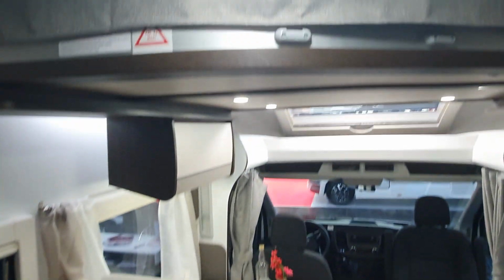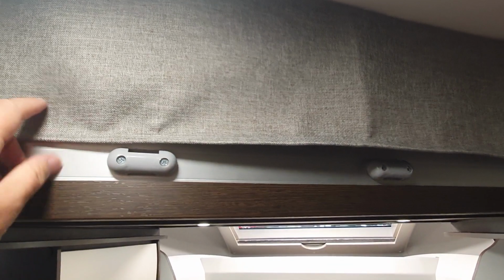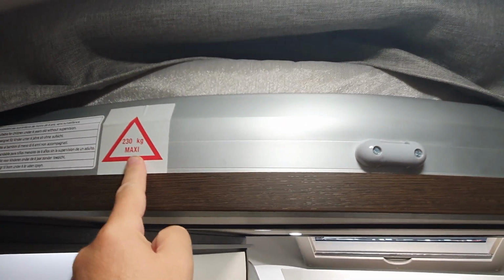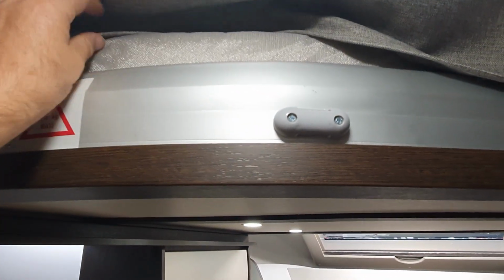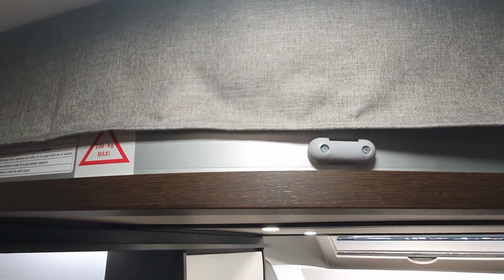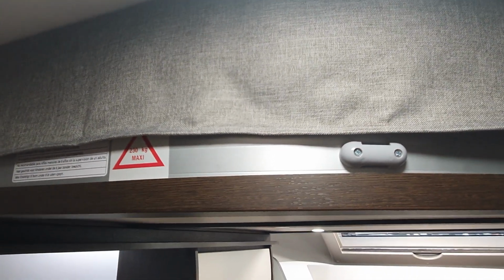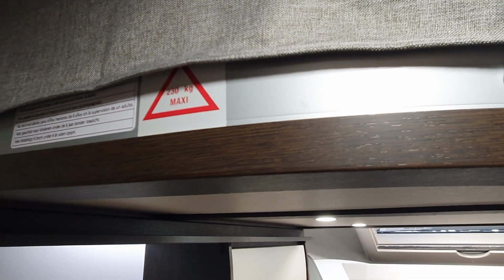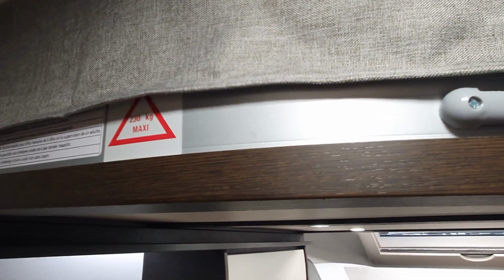Now, it's got an extra bed. This thing here will sleep a maximum of 5 people. This bed up here, note there's 230 kilos max. Some of them, I've noticed, have a maximum of only 100 kilos. And if the bed's only got a maximum of 100, I'm not certain how you're going to get 2 people in it. Well, unless they weigh less than 100, of course. Right, so might be time to start slimming.